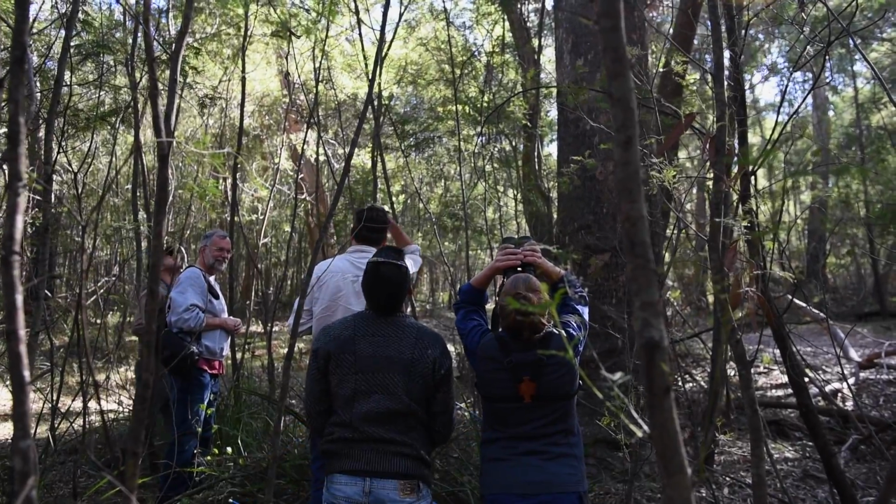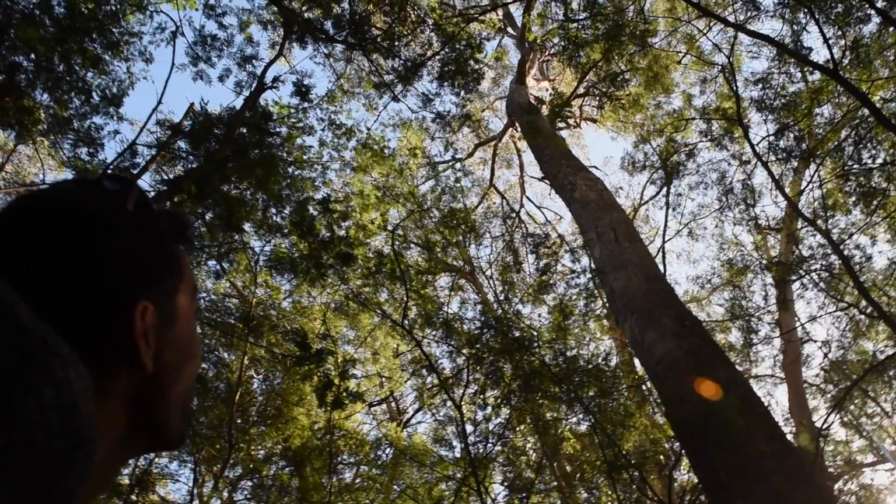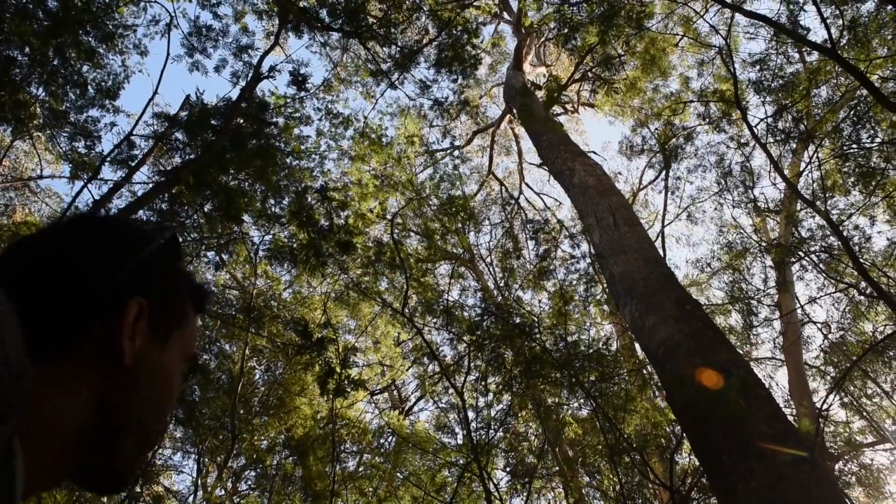It's only about 35 metres up, George. Yeah, it's not a bad tree, it's just that it's quite high up.